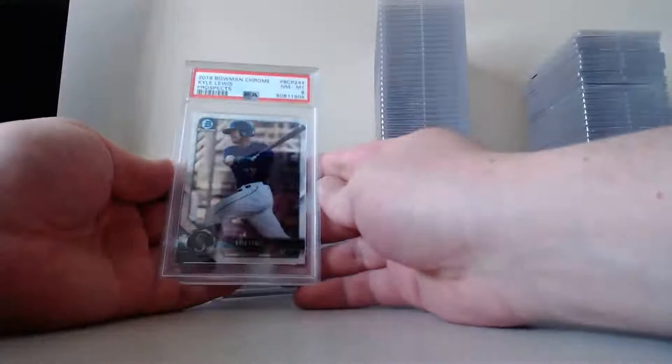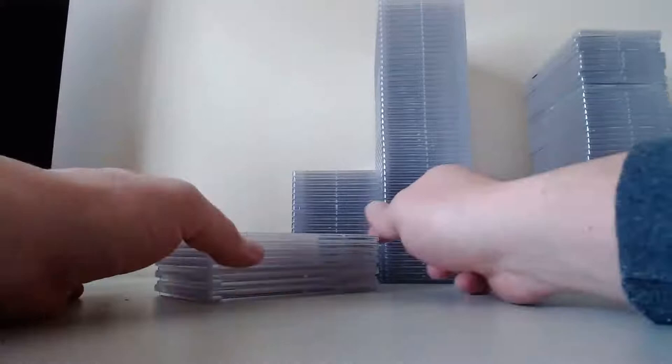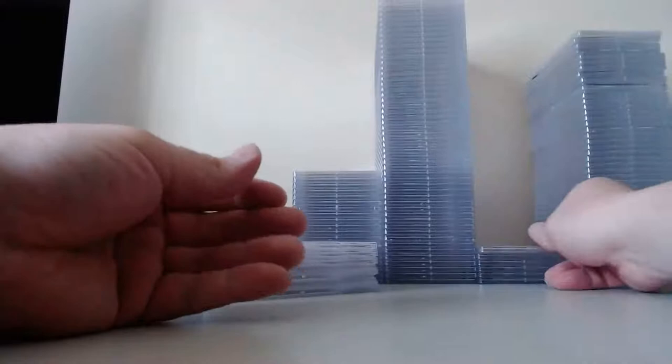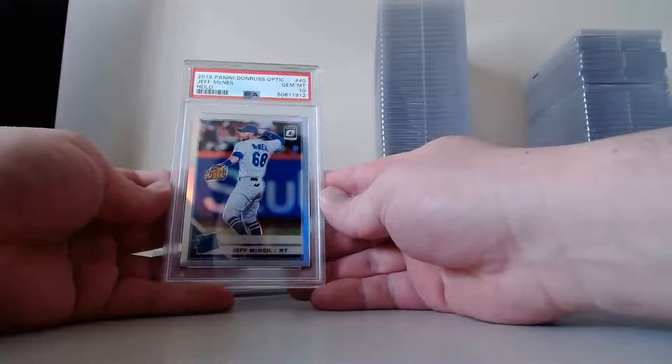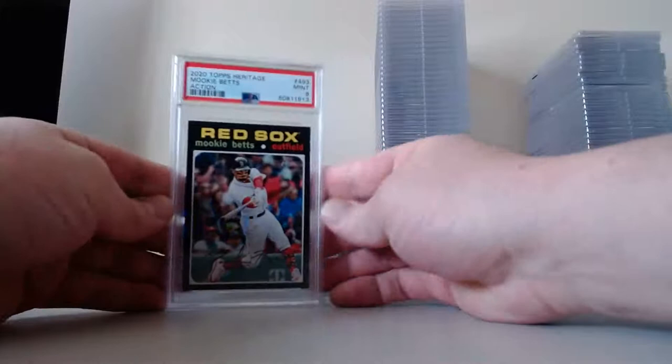Tatis, will save. Kyle Lewis, 8 out of 10. Kyle Lewis, Donruss, 10 out of 10. Same card, 10. Jeff McNeil, Holo, rated 50, 10. Ah, bummer. I was hoping for it. Mookie action, 9.